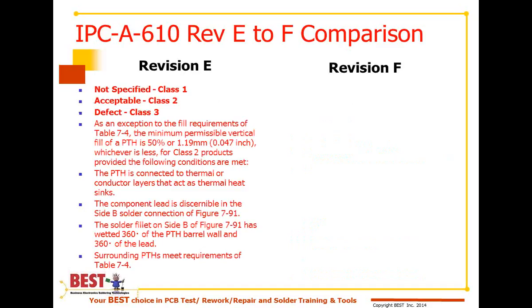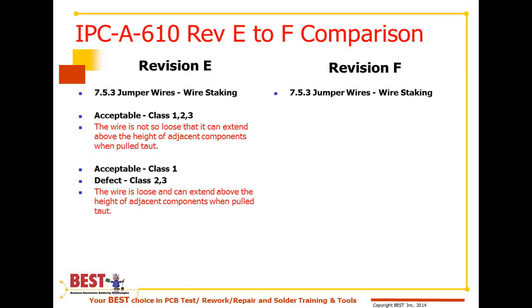Now we're jumping to 753. Just turn a few pages, well, not a few, quite a few over. 753, where we're talking about jumper wires. It says acceptable for all three. Is the second bullet, or the first bullet there. Talking about the jumper, the wire is not soldered and does not extend above the height. Acceptable for one, defect for two, the wire is loose and can extend above the top. So we deleted the two items there.